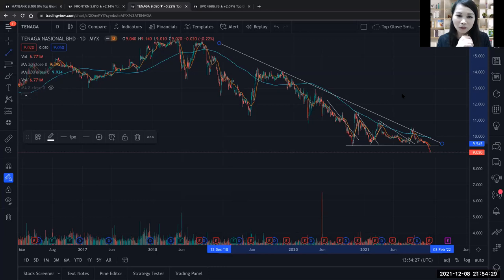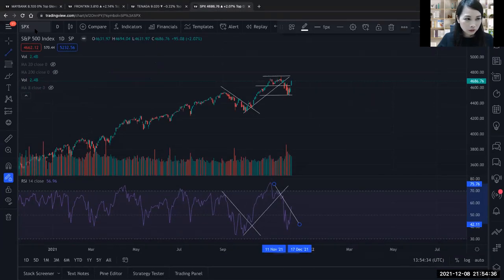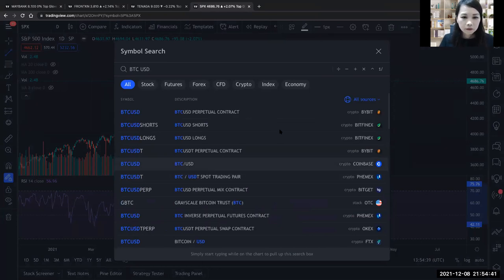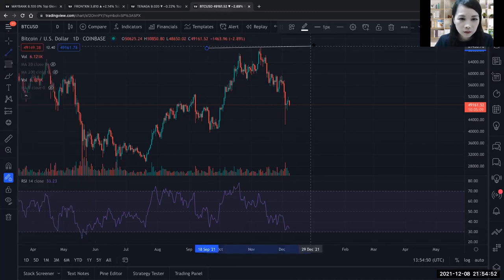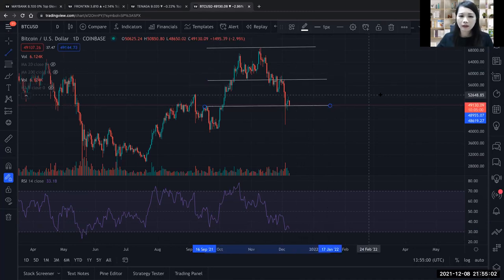For example, cryptocurrency. Recently, the Bitcoin crashed, right? I show you the BTC USD. Recently, the Bitcoin, you can see that there is a double top here. And then this is the neckline. And then we can actually draw straight away. We can draw like this. We can draw like this. And then we can draw like this. So this is a target. Okay, so we are looking at the target like that.